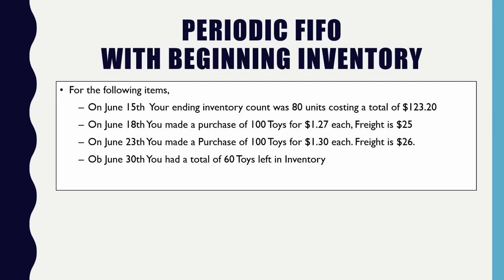$123.20. So with this concept, when we have beginning inventory, we're essentially just continuing the cycle over again. But this time, we have a beginning inventory. This is what's going to be left in our inventory, because this is what we start off with. And then on June 18, we made another purchase. June 23rd, we made another purchase. And then on June 30th, which is the end of our given cycle, we should have a total of 60 items left.